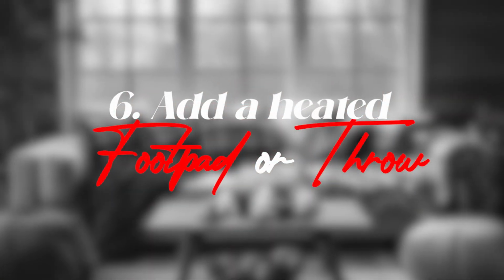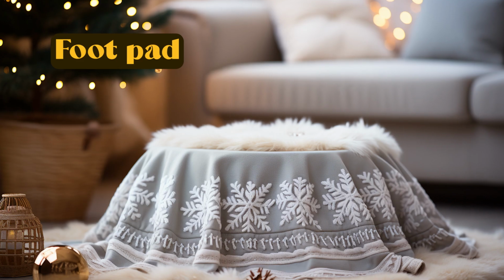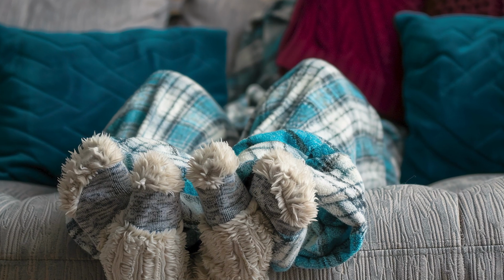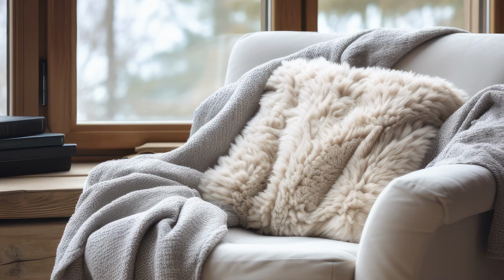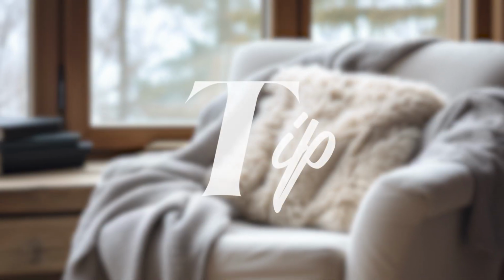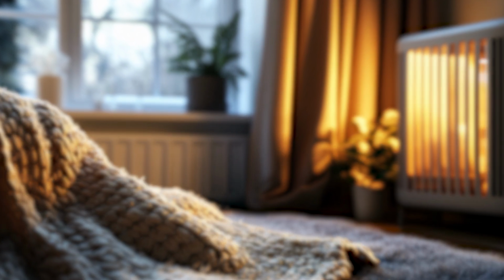6. Add a heated foot pad or throw. This is next-level coziness. Add a heated throw blanket or foot pad to your favorite reading spot or sofa. It's an effortless way to stay warm while enjoying your winter retreat. Tip: choose a heated throw with multiple temperature settings for comfort control.